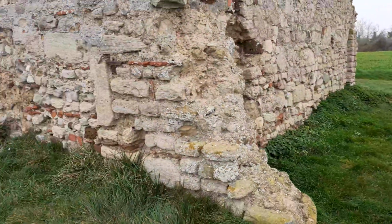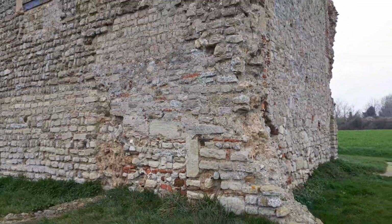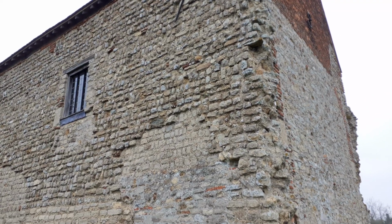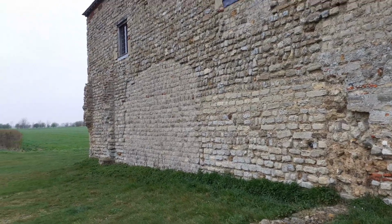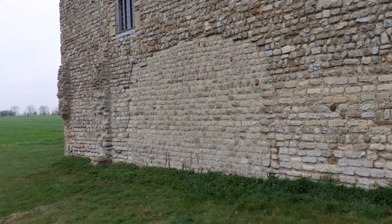Right, so if we look at the south wall, this large opening here in the middle would have been opened up and used for the barn.